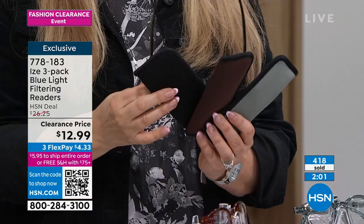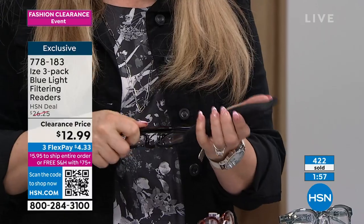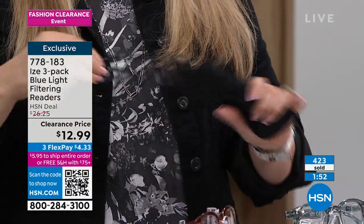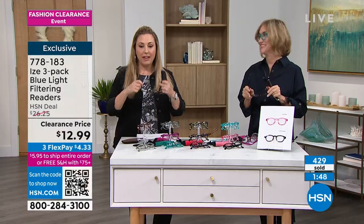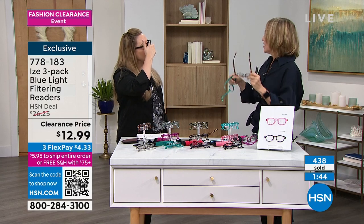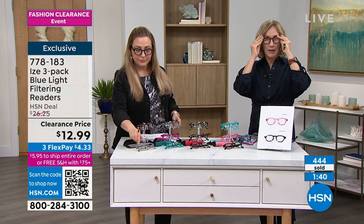So on the outside, you don't even have to guess which case you've got. I know when I open it up that it's going to be the black inside. So you get three cases, three pairs of glasses. You pick the magnification. And they're not heavy on your nose, so you don't get that line. You don't get those little red marks. That's one of the things that I love about that single body. It doesn't dig into your eyes.